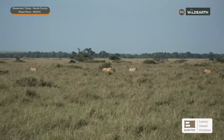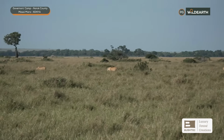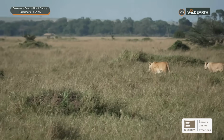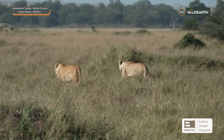They got 2 sub-adult males who we think by now have left and are maybe living a bit of a nomadic life, looking for males to join with to form a coalition, because since they got here last month, I haven't seen those 2 young lions from this particular pride that we call the Marsh Pride.